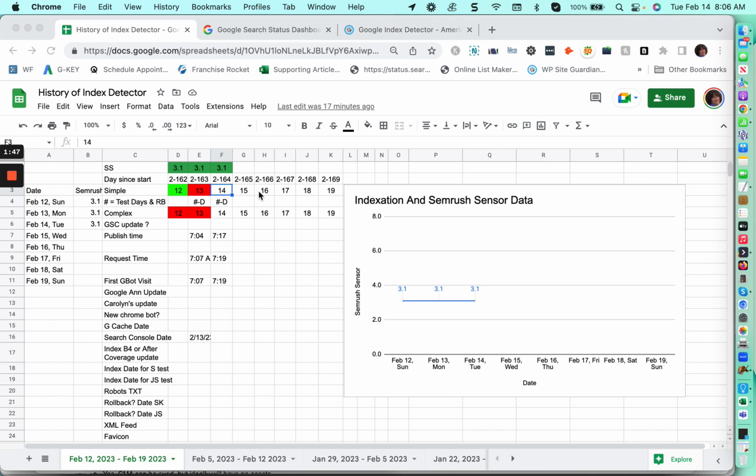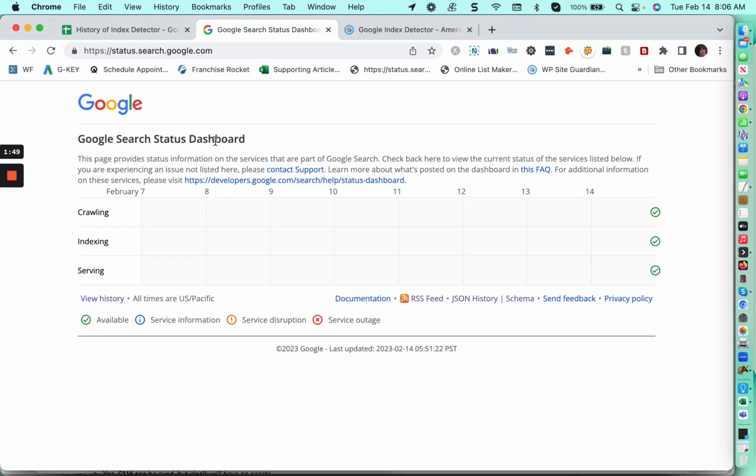Now you're looking over here. This is the thing that came out and everybody got all excited about it. The search status report. Really, other than validating that there are 3 systems in indexing, you can afford to ignore it right now. There is nothing in there that will help you.